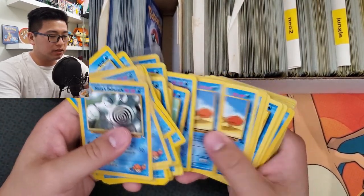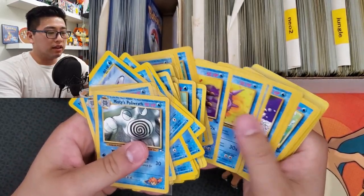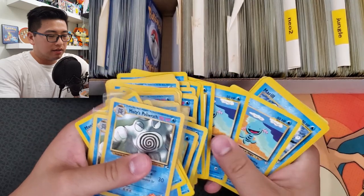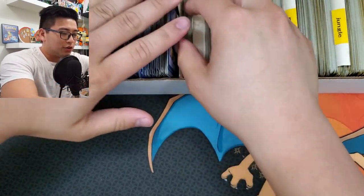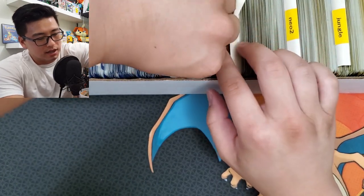Misty's Cloister, non-holographic. Yeah, I'm gonna run through these really quick because last time we did Dan's collection and this one's a little bit bigger. So we got some Totodile, Neo here. Yeah, we thumbed through Dan's collection. That took like a whole 40 minutes and I'm so sorry. I don't want to record for too long again because I want to get you guys to the good stuff, hopefully.